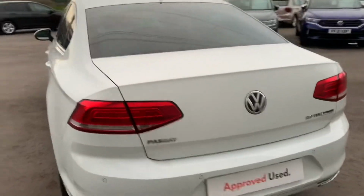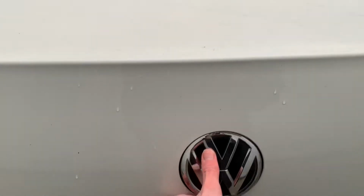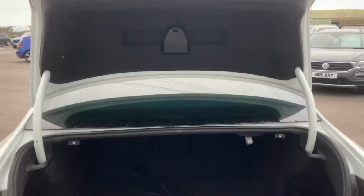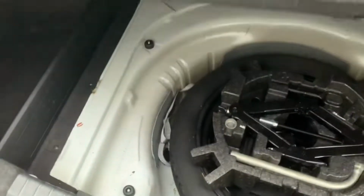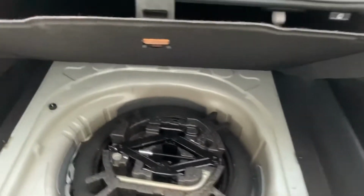One really cool thing about this Passat I really like is the tailgate. It's not electric, but unlike some of the old Passats where you have to lift it up, all you have to do with this is open the badge like that, let go, and it springs open really easy, and then easy to shut as well. Also, if you want to get to your spare tyre, the Passat has a little thing to hook it onto the lip. Really well designed, the boot, and as you can see it's absolutely massive as well.